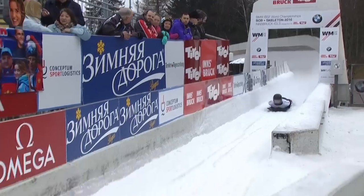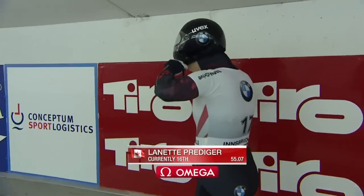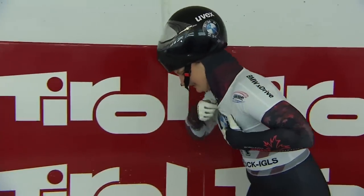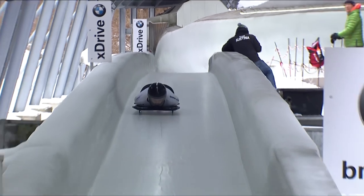In the second heat, the top 20 will go in reverse order, 20 down to one, and then the remaining six athletes. So she'll have better ice to deal with than the leaders do, and so that might help to close some of these gaps up as well. Yeah, that's the great thing about skeleton: the best athletes in the first run will go early, and then that's reversed, so all athletes get a chance at the best ice. Here, this is quite a long straight from 9 to 10, and she was as straight as an arrow.